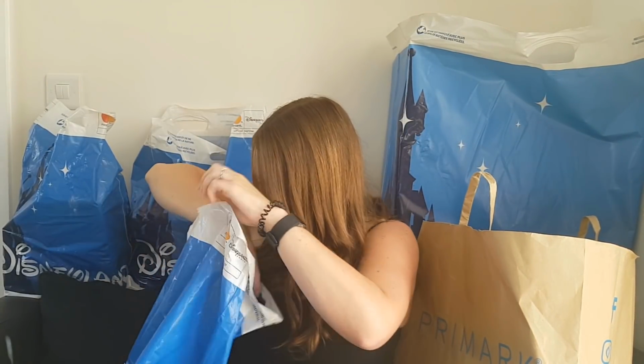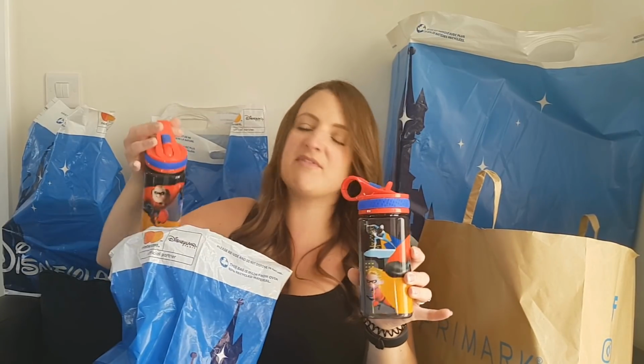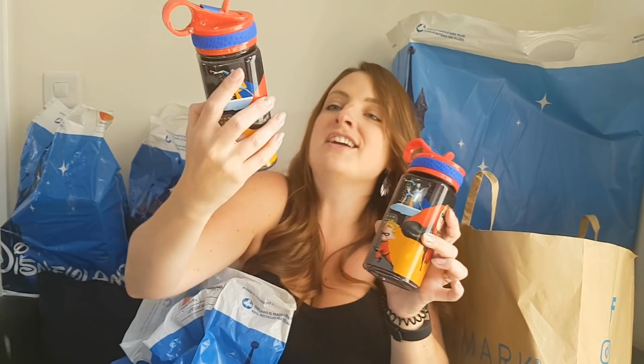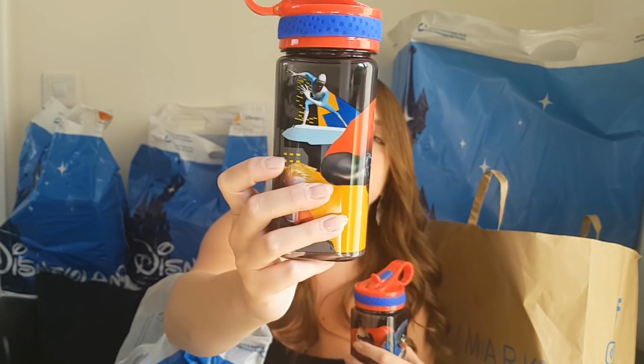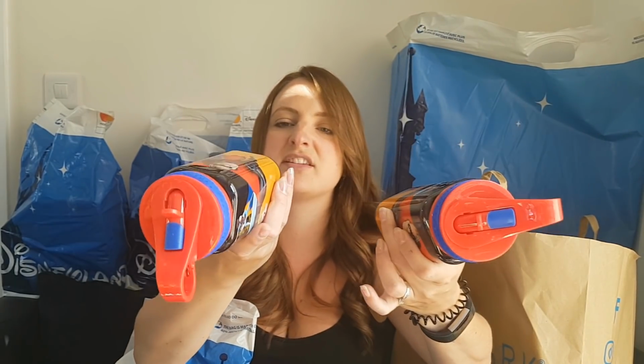Okay, so more of these cups. So Jenny, you best be right, they best be really good quality and last well and not leak, because I've bought these on your recommendation. Maybe if anybody else has bought these, you can let us know down in the comments below what you think of them. So that's the Incredibles one. One for Imogen and one for Jensen. We're yet to work out a way so that they know which is theirs. We may just end up writing their names on them. But they are like the Stitch one in the first video. They were €9.99. So that's those there.